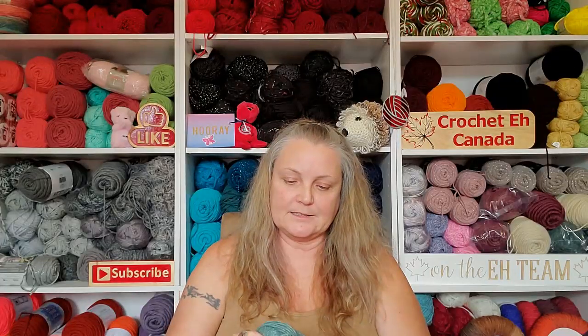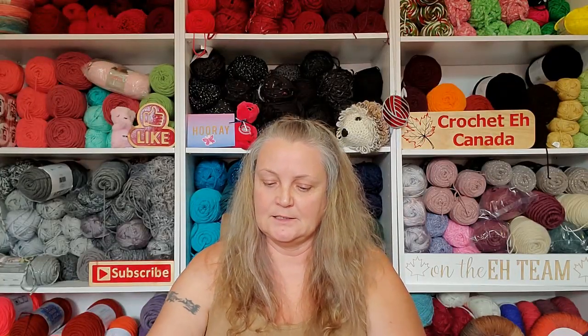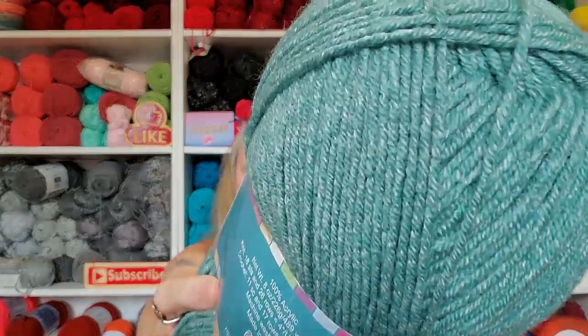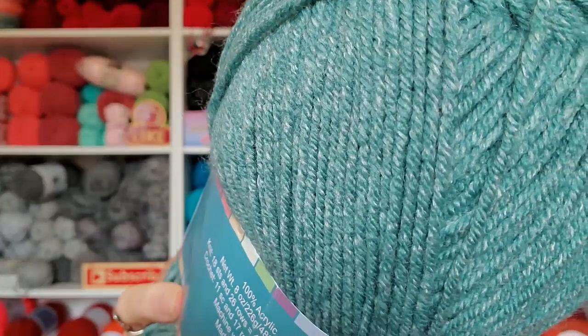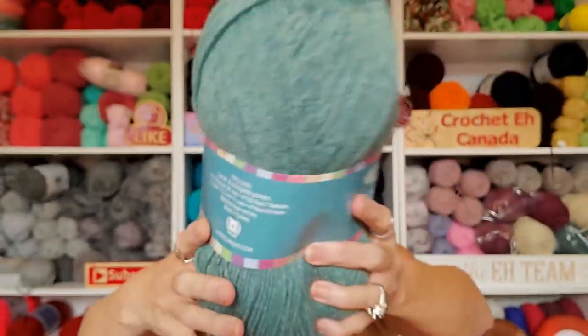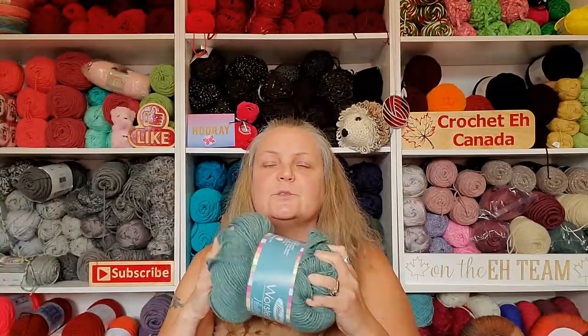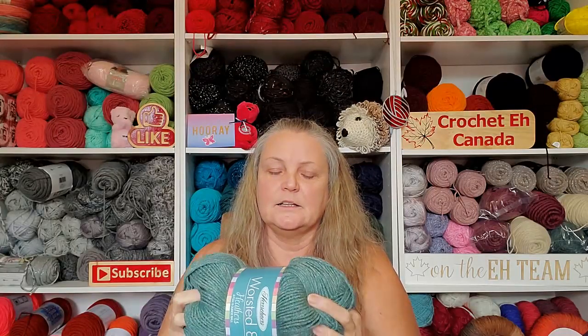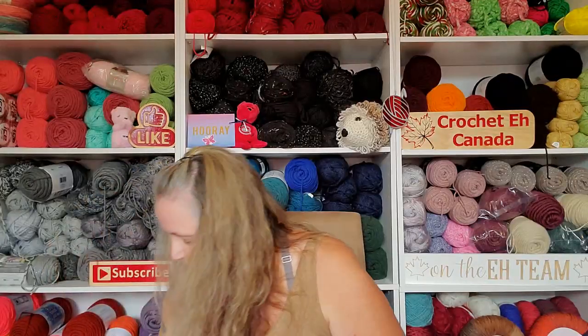And then I got this because there was somebody I was thinking about when I got this. This color is Teal Lake. Look at that. Oh, is that not gorgeous? Oh, squishy. Oh my goodness. I need to make something with this big time.